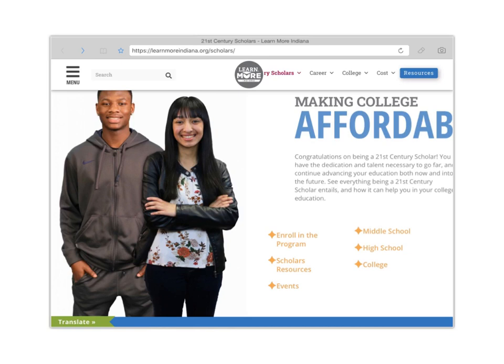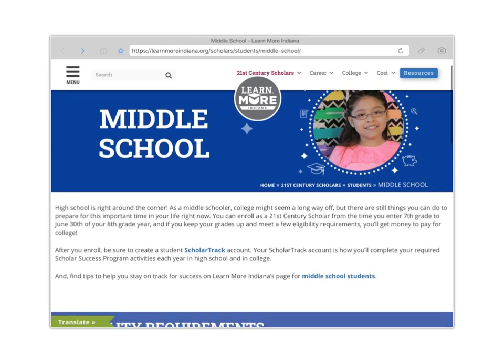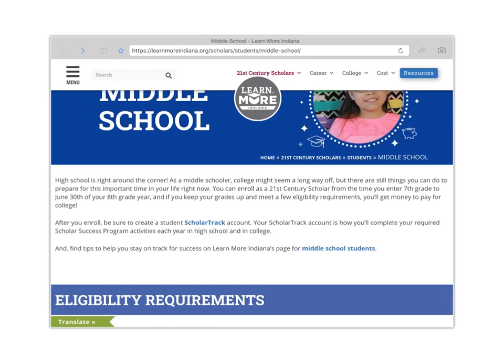If we take a look at Scholar Resources, I'm going to pull some material from that and attach it to a future assignment. That is a lot of brochures, posters, and things like that. Events, they will help you fill out your forms eventually. If you take a look at middle school, it tells you that right now high school is right around the corner, and it says make sure you make your Scholar Track account. Make sure you do that with your parents, please, because there will be a password that you need, and we don't want to lose that because we want you to have this available to you when it's time to go to college.